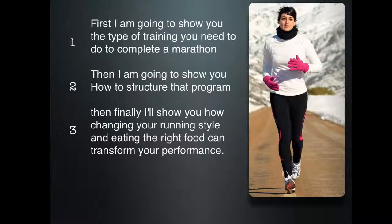First, I'm going to show you the type of training you need to do to complete a marathon or half marathon. Then I'm going to show you how to structure that program. Then finally, I'll show you how changing your running style and eating the right food can transform your performance.